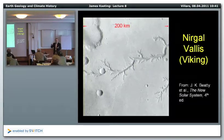But the interpretation is that water, instead of just flowing over the surface, as it does on Earth, on Earth, river systems are very highly dissected. You have small streams running into bigger streams, and so the whole surface is covered with channels. Here, the water probably percolated into the surface and ran off subsurface. The process is called sapping, and then it collects in these channels and flows down. You see this actually in desert areas today. You can see this same type of feature.